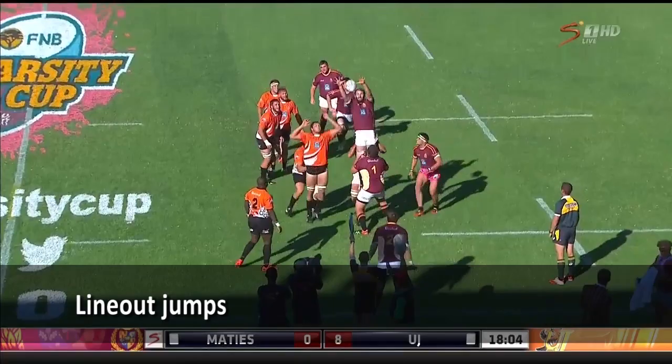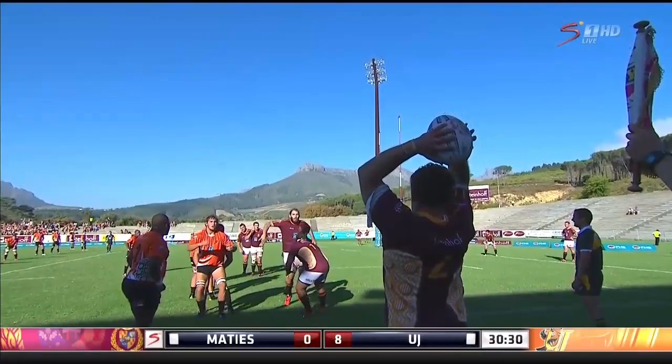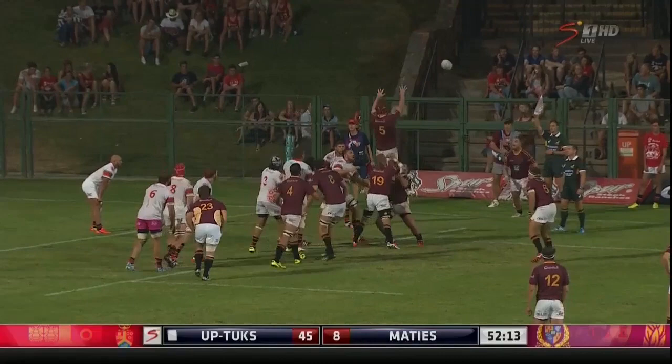Sometimes it's the timing with the jumpers. In the five. In their 22. Van der Sluys up front with a catch. That's good. They've got the Grunewald at the back. It goes to van der Sluys. They used to play for the Sharks.